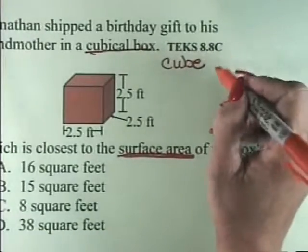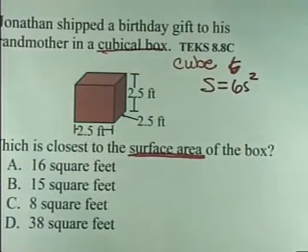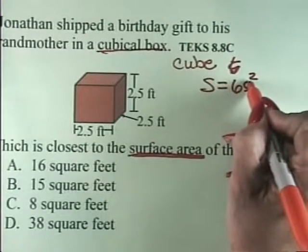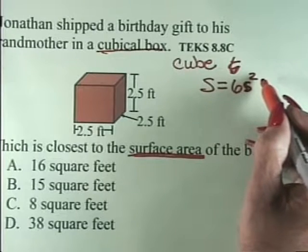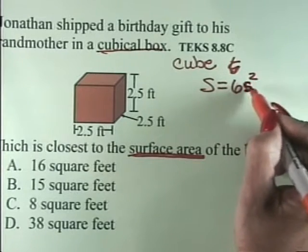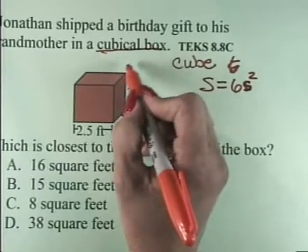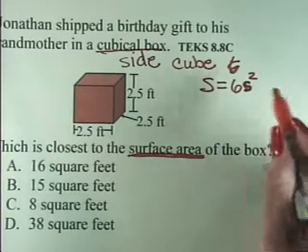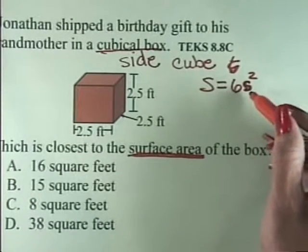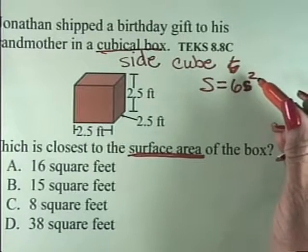Now, what does it mean by s to the second power? Tell me what that means. Two by itself. When it says s, first of all, what does the s mean? What does s stand for? The s stands for side, did you say? Side. Okay, so it means side squared. What do I mean by side squared? It's times by itself, times to the second.